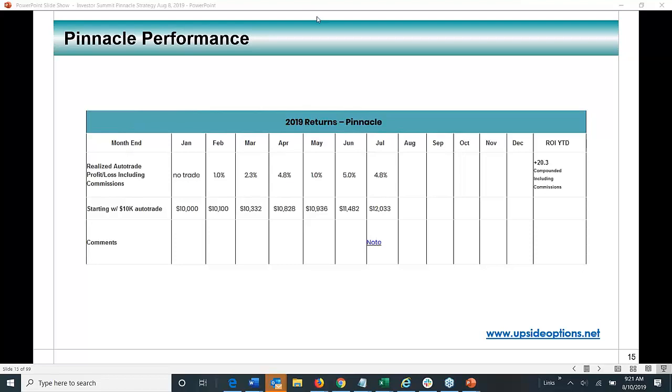on how much movement we get in the markets. You can usually navigate through it because we have low allocation. So if you keep on knocking out 3 to 5% months, this adds up pretty fast. So that's where we're at right now for Pinnacle.